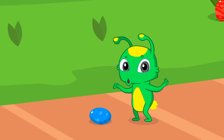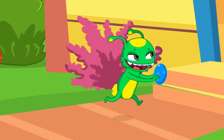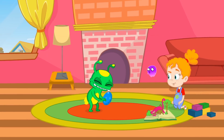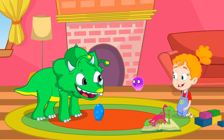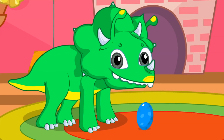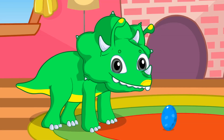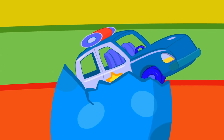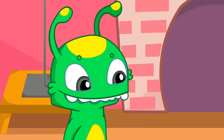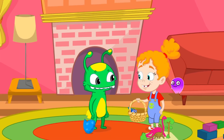Groovy's found an egg! Think it's a dinosaur egg? No, Groovy, it's an Easter egg. The Easter Bunny has hidden surprise eggs. Wow, a police car. The Easter egg hunt has started. Let's find all of them.